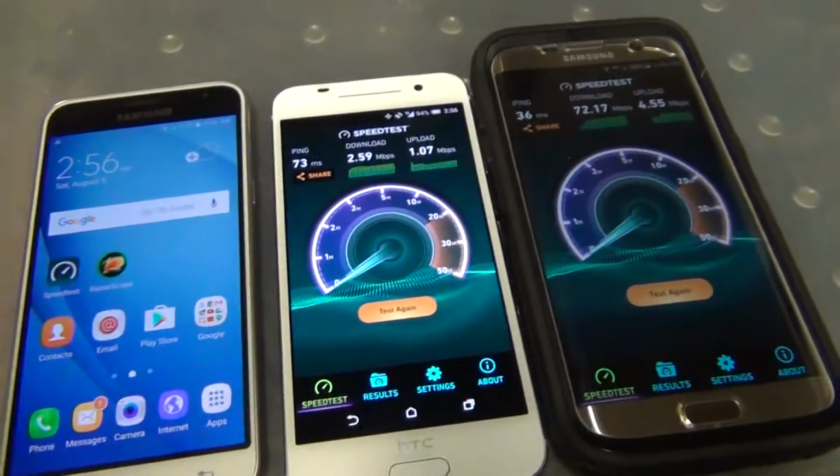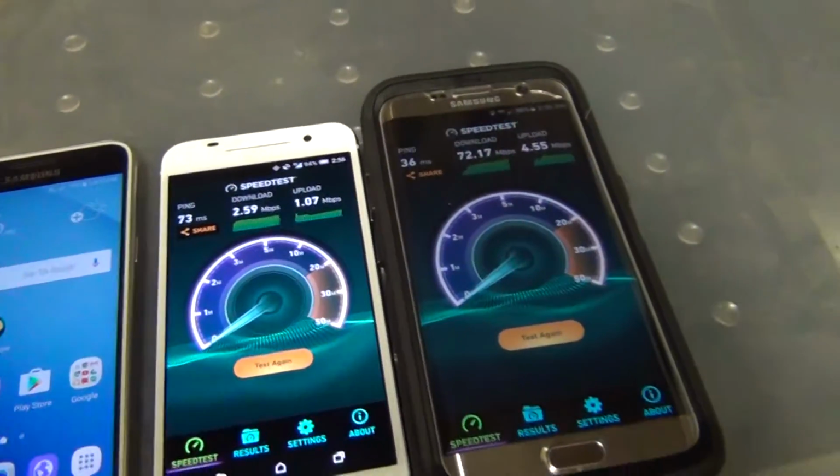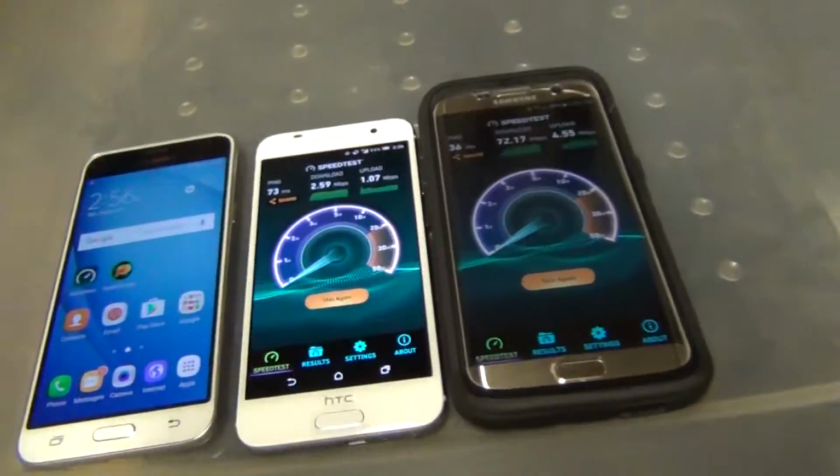If you are on a tight budget and you can't really afford the data plans, maybe you want to use the Sprint as your main internet, or you just want to check Facebook, upload videos, and not have to worry about, oh, how much data have I used? You're going to go with Sprint.